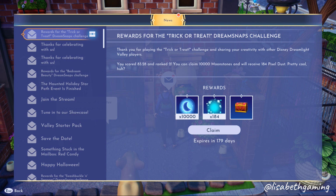Next up is the Trick or Treat theme. This was an outfit challenge and I got ranked number 2. I was rewarded with 10,000 Moonstones, and this is actually the first of 3 submissions that I will be showing you with rank number 2.